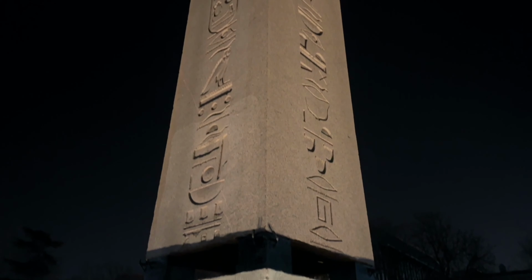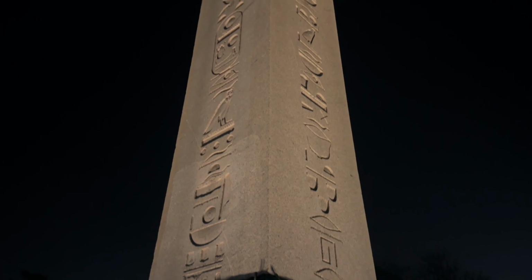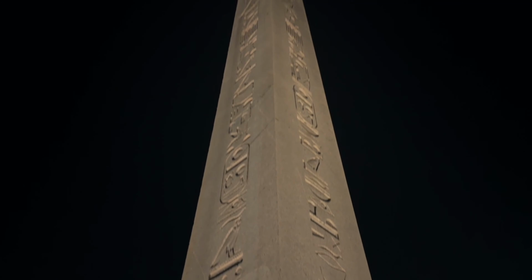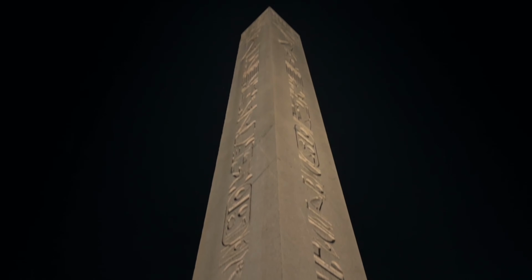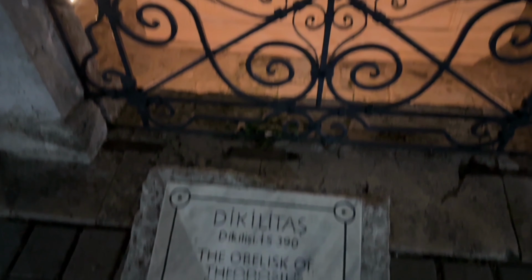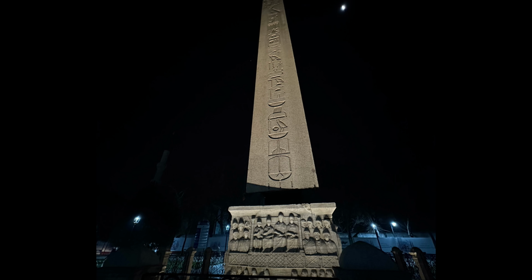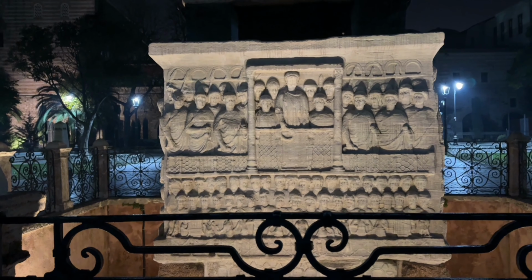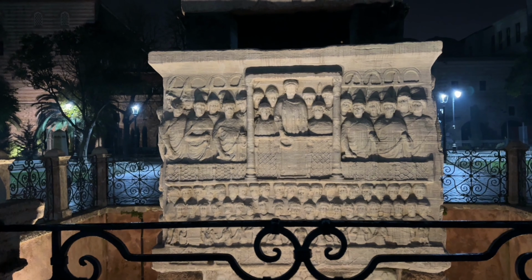The obelisk of Theodosius is of red granite from Aswan, and was originally 30 meters tall, like the Lateran obelisk. The lower part was damaged in antiquity, probably during its transport or re-erection, and so the obelisk is today only 18.54 meters or 19.6 meters high, or 25.6 meters if the base is included.